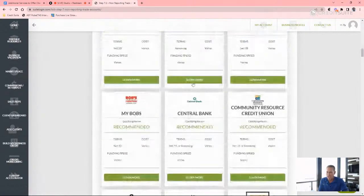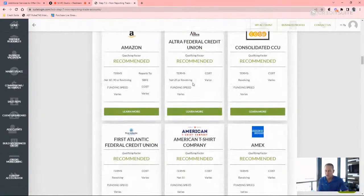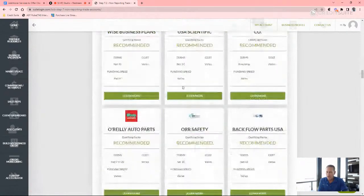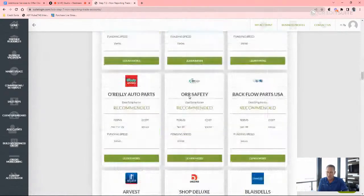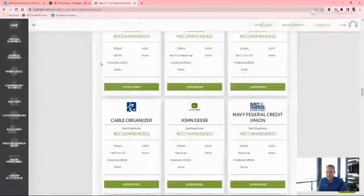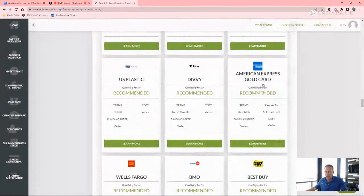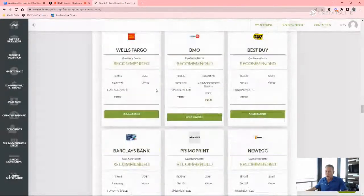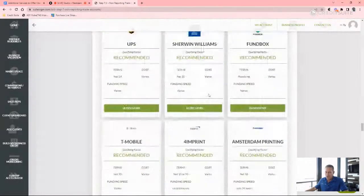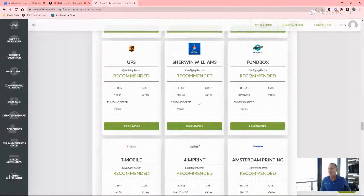Look at all these banks that we have in this category as well. Central Bank, credit unions, okay, Ultra Federal Credit Union. So a lot of different banks, a lot of different vendors that are in here. A lot of places like O'Reilly Auto Parts, USA Scientific that we're all familiar with as well. Okay, People Ready, MedX, John Deere, Navy Federal Credit Union. So just a ton. American Express Gold, Best Buy, Wells Fargo, Barclays Bank. There's just a ton of sources, UPS, in this world that will help you get credit when you have none.